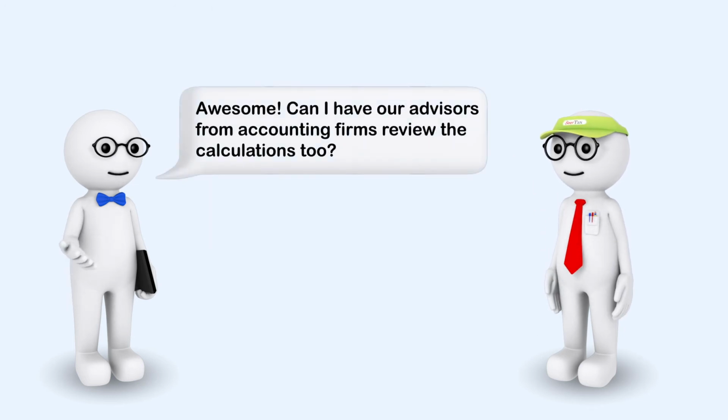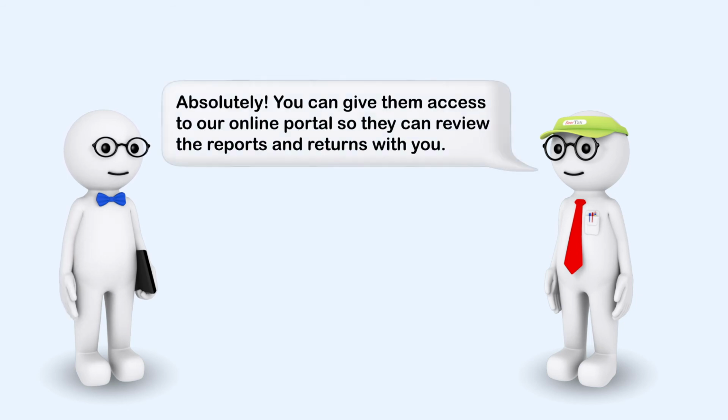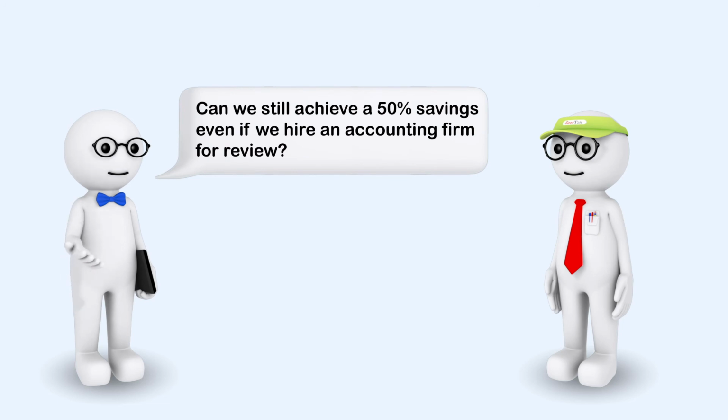Awesome. Can I have our advisors from accounting firms review the calculations too? Absolutely. You can give them access to our online portal so they can review the reports and returns with you. Can we still achieve a 50% savings even if we hire an accounting firm for review?